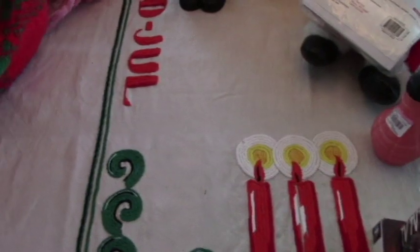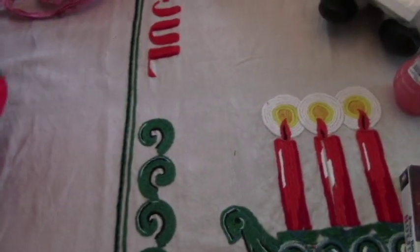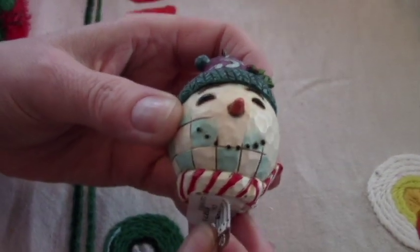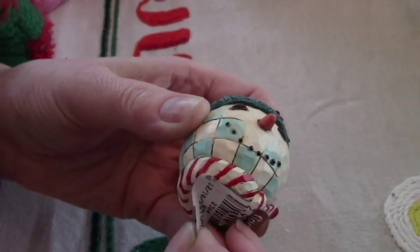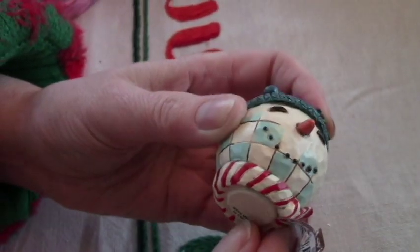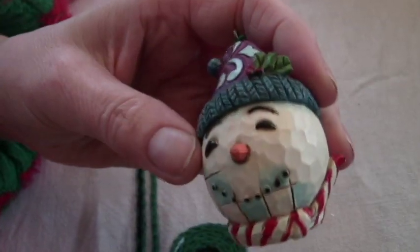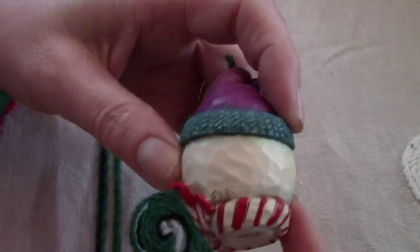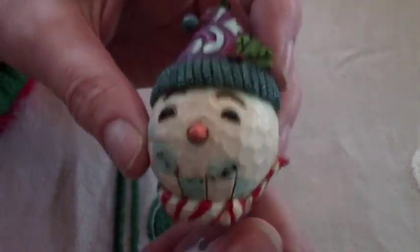And then I got... Oh, I found this at the Goodwill. It's a Jim Shore snowman little head ornament. There it is. And it's Jim Shore on the back. I just thought it was cute. His stuff's really cute. That.